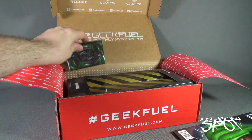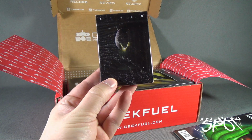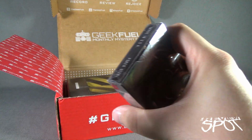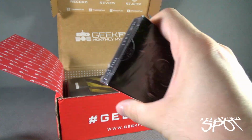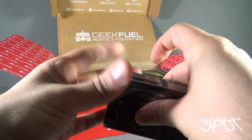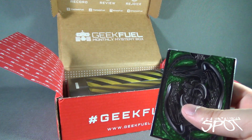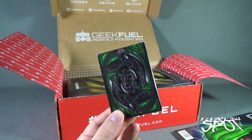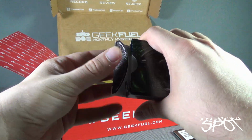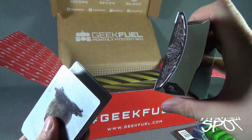Let's see if there's anything else in there. I know I'm dodging around getting to this, but don't worry, I'm going to get to it. We have a pack of Alien playing cards. This also has me very excited. Love Aliens. Looking forward to that new Aliens movie. We really haven't gotten much information about it yet. Sigourney Weaver is going to be in it, and apparently they're just going to retcon over Alien 3 and 4. So Newt, I guess, is coming back. It's going to be interesting. I'm looking forward to seeing how that goes.